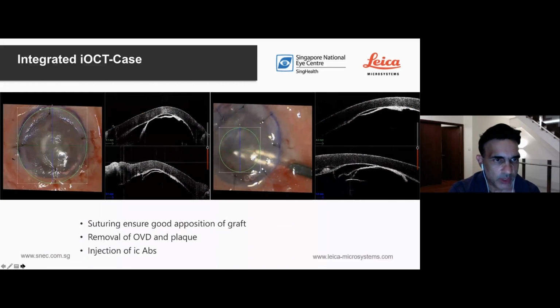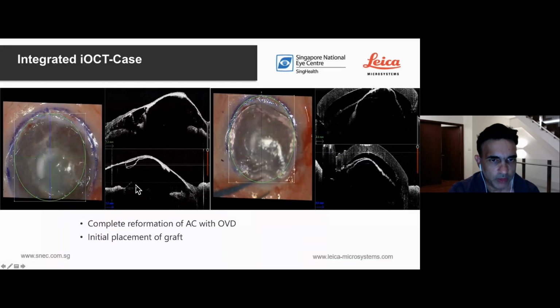This is when the anterior chamber is completely reformed now. So the lens has basically gone back, and now you can see the bit of the hypopyon. And this is the stroma dissection that we've done all the way around, and you can see this in this image over here. And this one over here has the initial bit of the DALK tissue lying on the surface, and of course these two things have to realign between the graft and the recipient host.